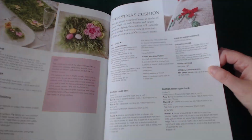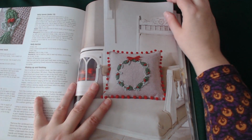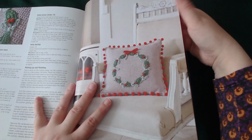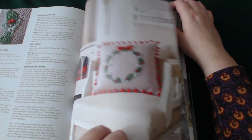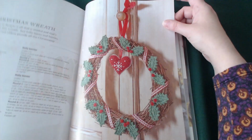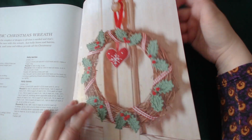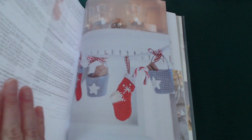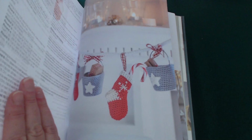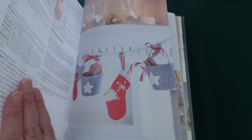Alright, okay. And then we come into the Christmas cushion. Okay, so that's got holly and ivy running around it. Then we've got a Nordic Christmas wreath. Right, and these are the Christmas stockings. Was it Nordic Christmas stocking string is what they're calling this.